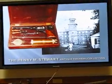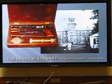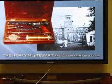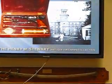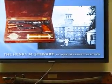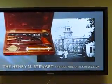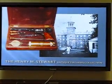Henry, collecting over a period of 65, almost 70 years, had the opportunity to upgrade, if you will, his collection on numerous occasions. But one of the important things about this era of ball and cap, as you know, is if you can get the piece in its original case with its original accoutrements, as it would have been necessary to have when it would have been used, it's very important to the research and the understanding of the firearm.